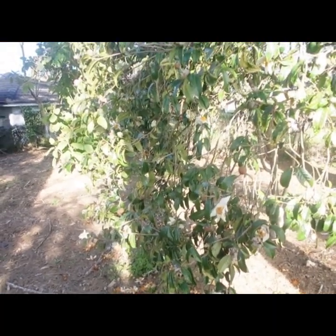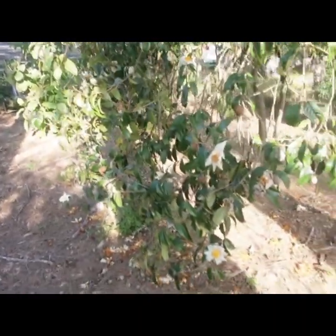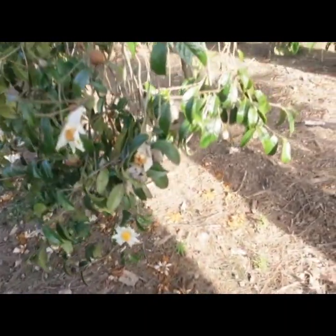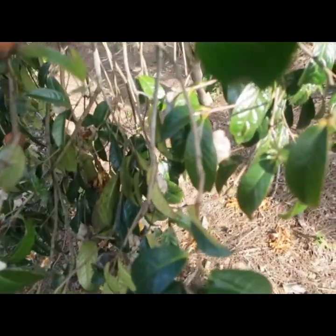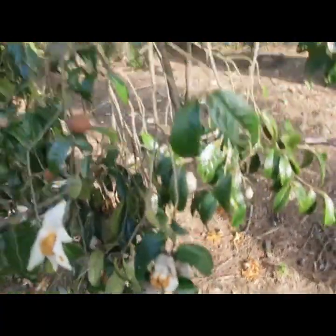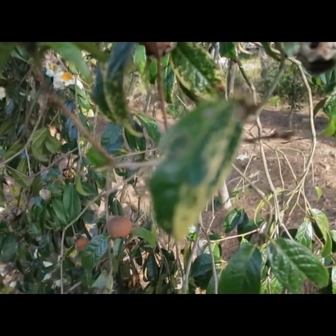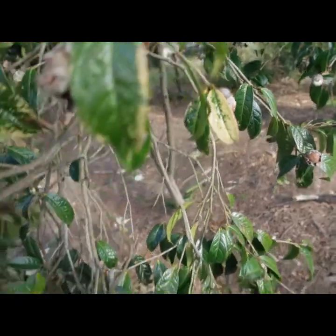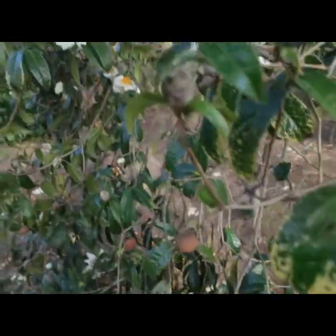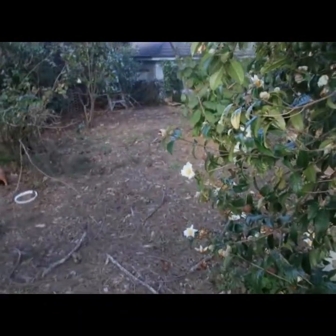But it is quite a distinct species of camellia, and you can see if I go in a little bit closer here that the leaves are quite different to some camellias. They're very wavy, and you can see also that there's a bit of variegation, actually quite a lot of variegation on this. I'm planning to actually take a few cuttings and see if I can keep the variegation going. Hopefully it won't. There's another variegation over here.